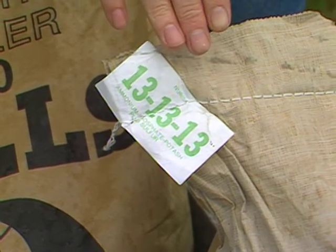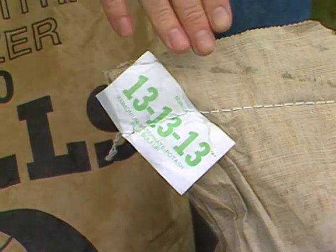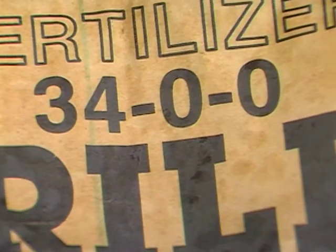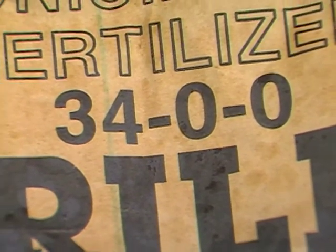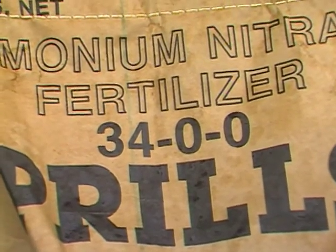fertilizer. That will add nitrogen, phosphorus, and potassium all at the same time. If phosphorus and potassium are adequate, use just a strictly nitrogen source such as ammonium nitrate, urea, or ammonium sulfate.